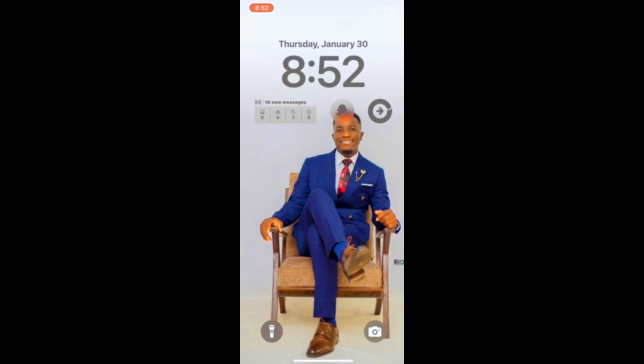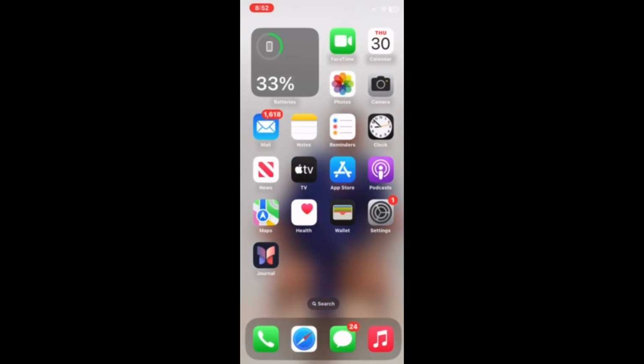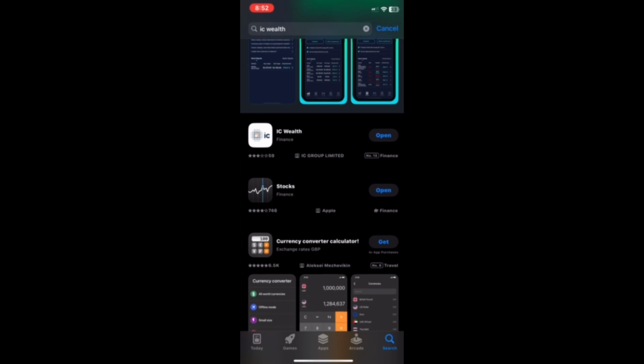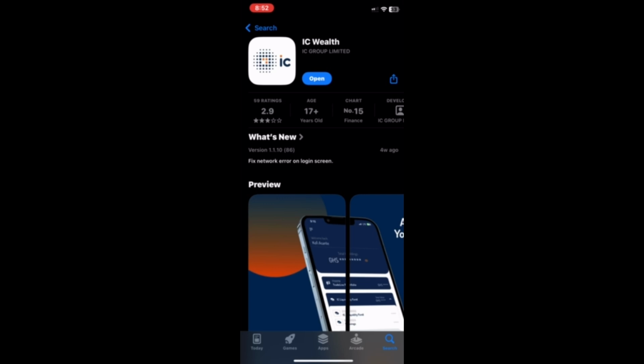So this is a step-by-step guide which you can follow to buy stock in the stock exchange market with IC Wolf. So first of all, let's take our phones and go straight to the App Store or Play Store on your phone. Once you click on it, kindly type IC Wolf. So it appears. Once it comes, scroll through, you see IC Wolf with a white background. I've already downloaded it. Once you come to download, you just click on download and click on open.